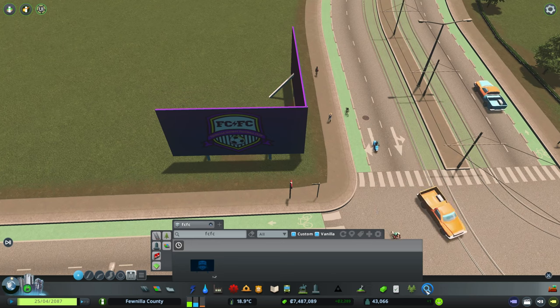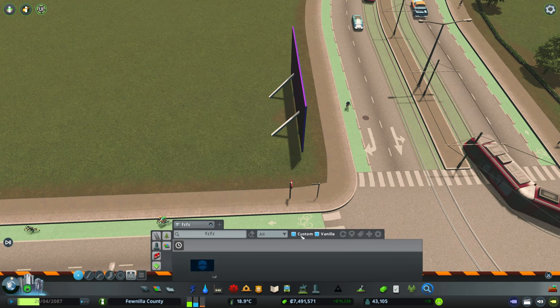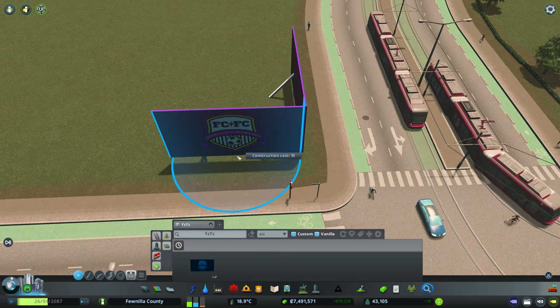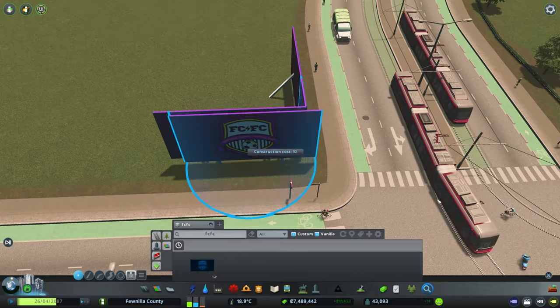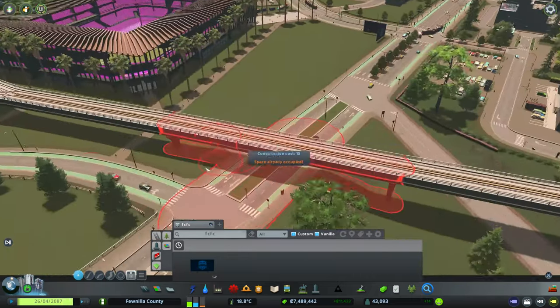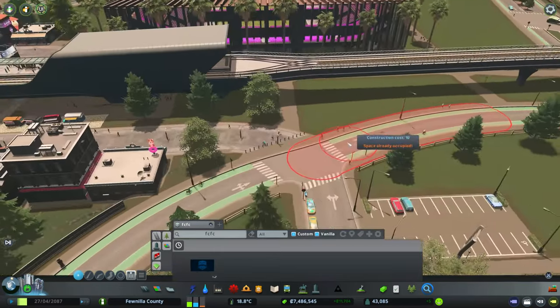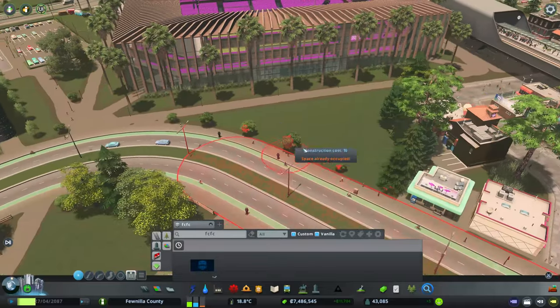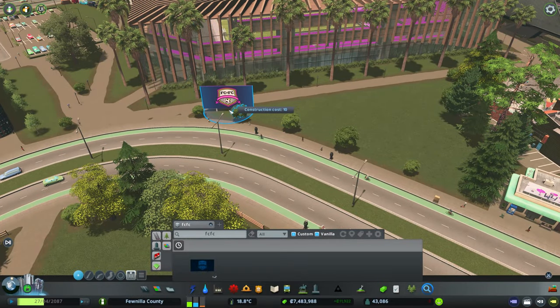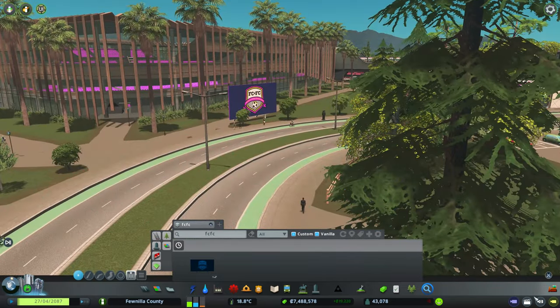Little bit of customization. I know it's not strictly vanilla as such, but I hope you can all appreciate for this series that having little extra things like this is pretty cool. So we're just going to add two of those onto that corner here. I'd like another one over here. I'm going to rinse it because it's the only billboard we've got in Fewnilla County. So we're going to do as many as we possibly can. And I think we'll have another one over here, making sure that bush isn't blocking that beautiful logo there.